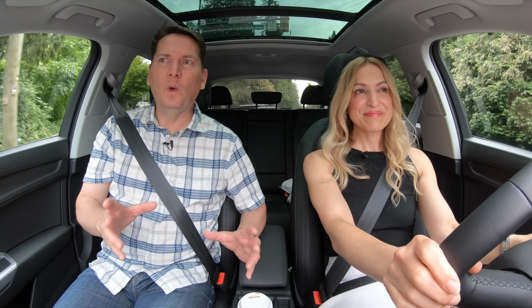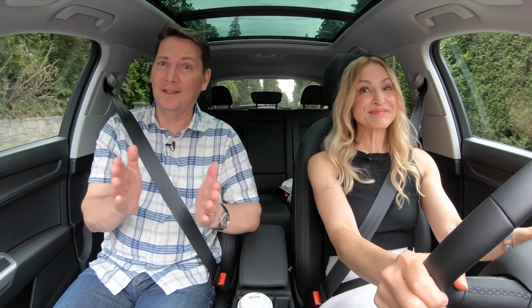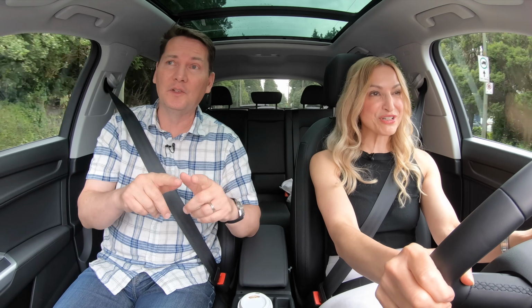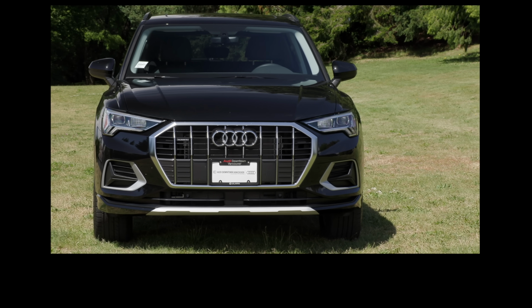One of the reasons why we love the Q3 is it's about value. You get a lot for your money, and the fact that it runs on regular gas is a big deal. The competitors, it's premium. So the value story, what do you get with this? What are the key standard features?